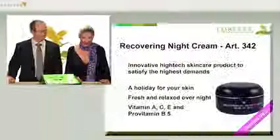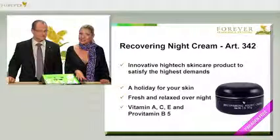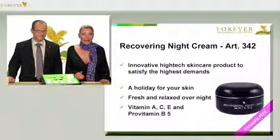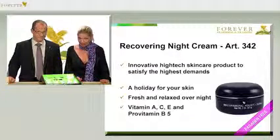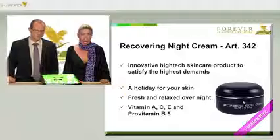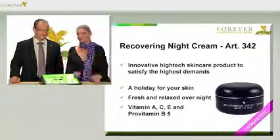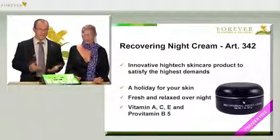Just as we need a good night's sleep, our skin also needs a rest. Our skin regenerates while we sleep, and we should support this function. That's precisely what a night cream is for. The Recovering Night Cream, article number 342, supports this regenerative phase with its precious ingredients. The skin is, thanks to the Forever Aloe Vera, collagen, elastin, vitamins, and essential oils, for example, apricot kernel oil and wheat germ oil, as well as propolis, wonderfully nourished and pampered. So, the skin gets all the support it needs during its nocturnal regeneration phase.